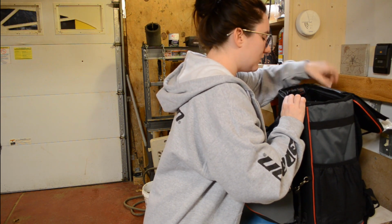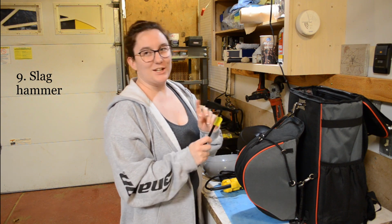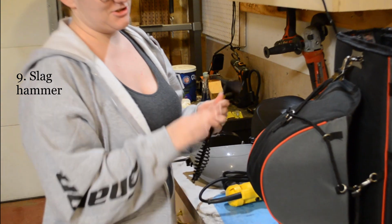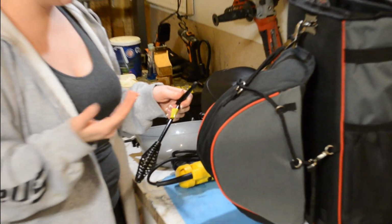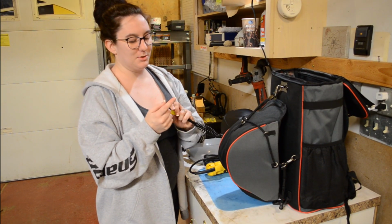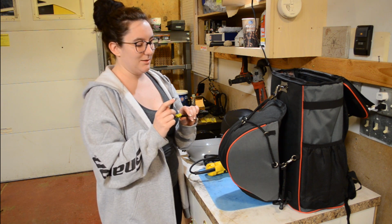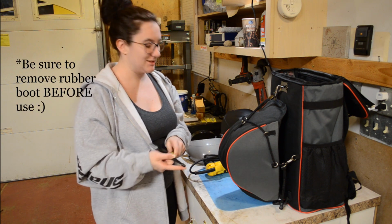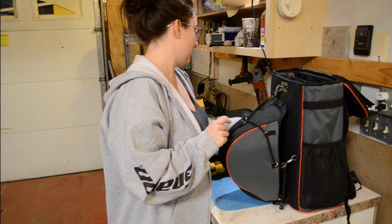This is the slag hammer. That much I at least know. After you do your weld, there's essentially a layer that needs to peel off to reveal your actual weld underneath it. Our professor did point out that there is this rubber boot on this sharp tip, and that he did have a student that used the hammer for a month with the rubber tip on and did not understand why his slag did not come off as nice as anybody else's. So, word to the wise, take your boot off.